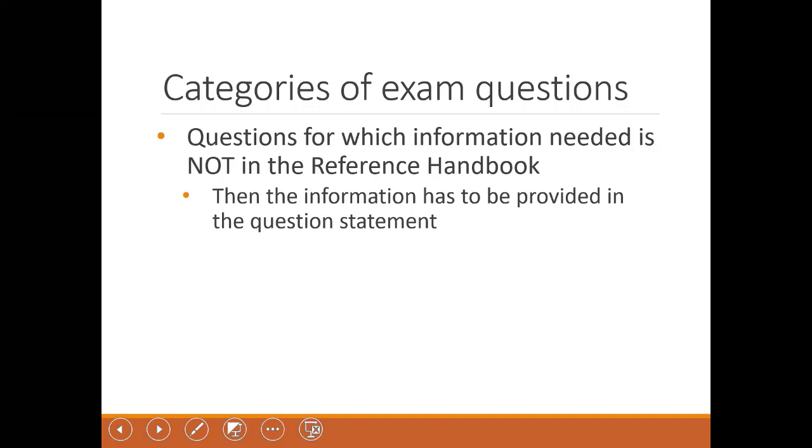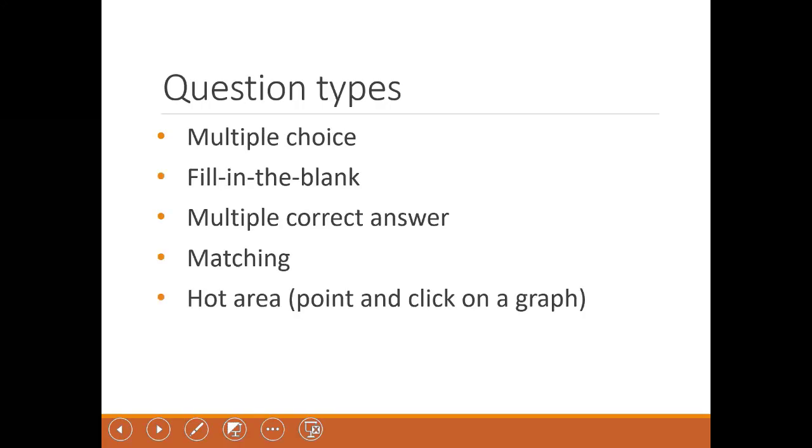And then there are questions for which the information needed is not in the reference handbook, and then that information is provided within the question statement. So in terms of question types, there can be multiple choice, single answer, fill in the blank, multiple correct answers, matching, and then what they call hot area, which is basically point and click on a graph. Remember, it's all computerized, so they can do things like point and click on a graph.